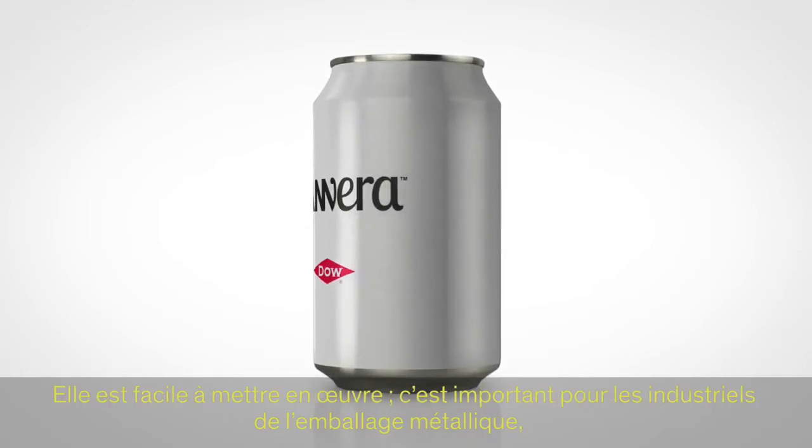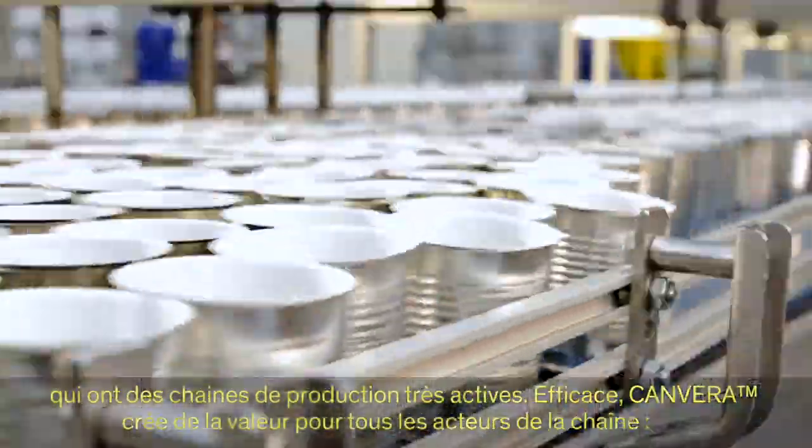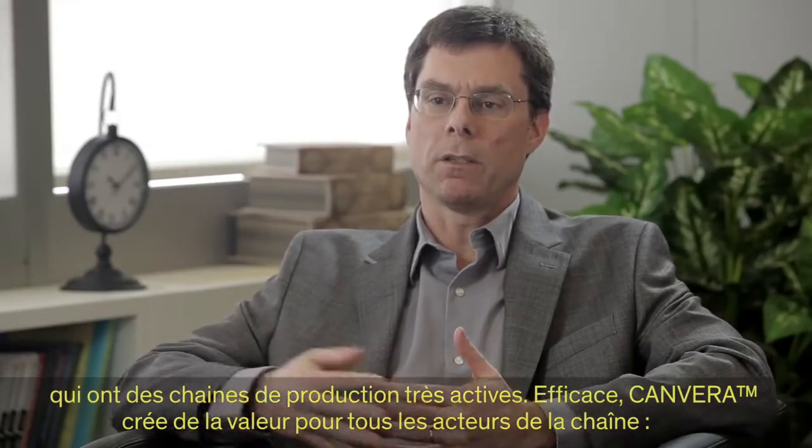It has excellent runnability, and that's very important to can makers who run at very high rates, and efficiency is key. So CANVERA polyolefin dispersion brings value to each place in the value chain.